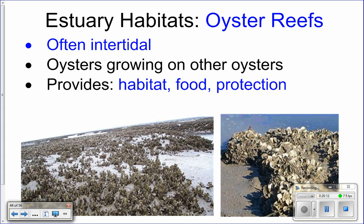Oyster reefs are another habitat. Oyster reefs are formed from oysters, and they're formed when oysters start growing on top of each other and cementing to each other. As they do, they form a whole reef structure. So it's kind of like a coral reef, but not formed out of coral, formed out of oysters. It's more rare to find them on the West Coast. These are mostly found on the East Coast. This is where you'd go if you want to get oysters for dinner, or search for a pearl, something like that.